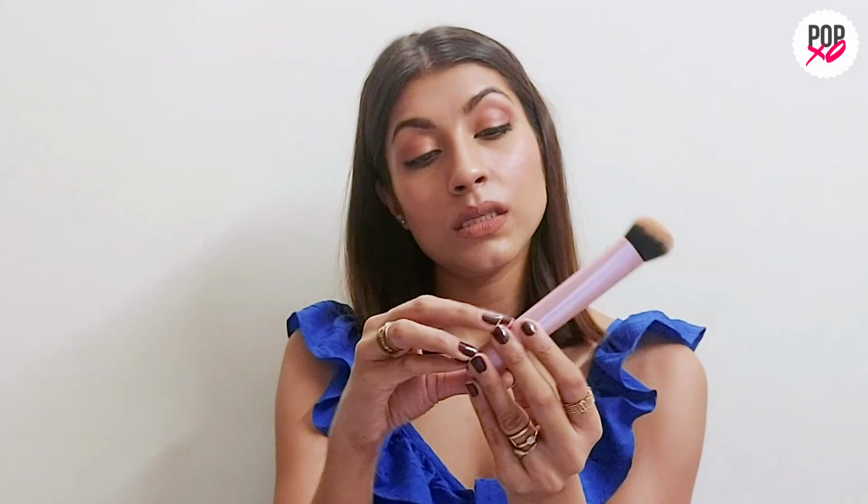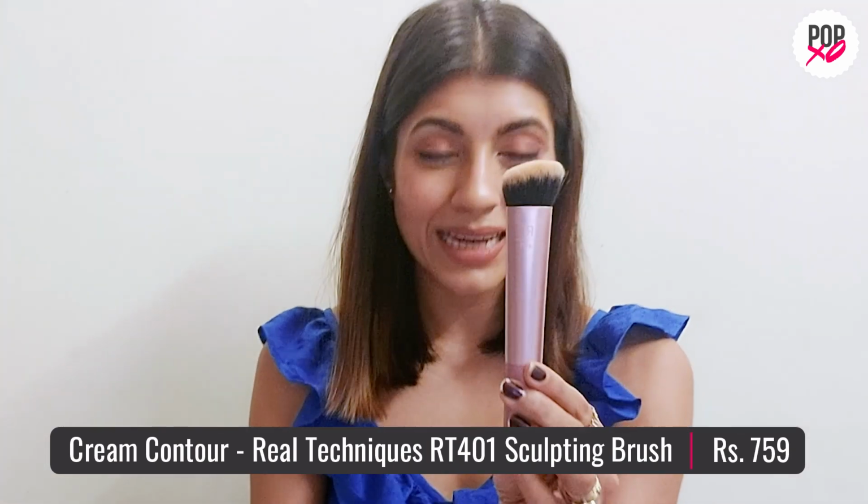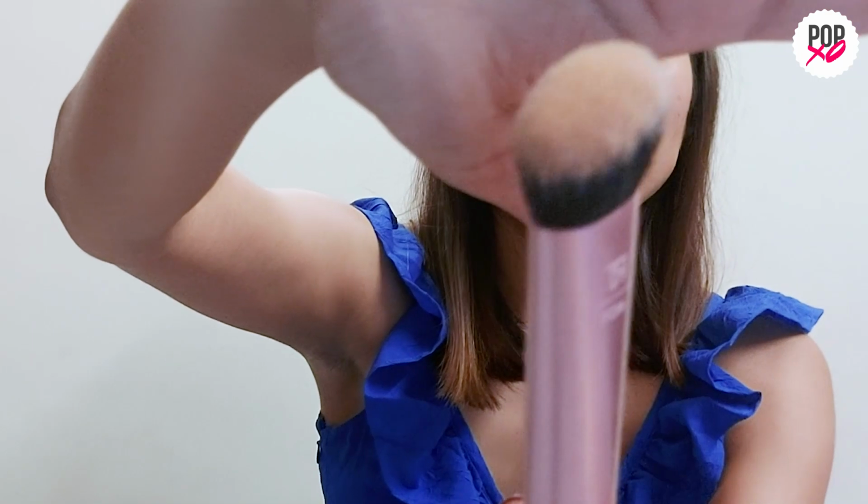Now, contour and bronzing. Again, I have two brushes. I use this sculpting brush, which is Arte 401 from Real Techniques. An angle brush, extremely dense. It's very packed. You see, there's barely any movement in this brush.